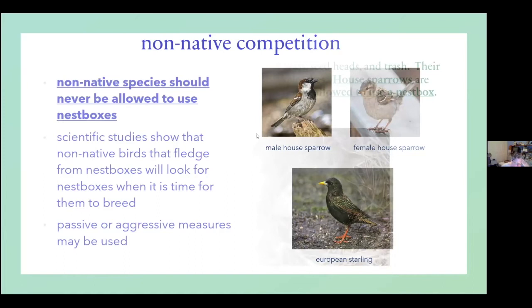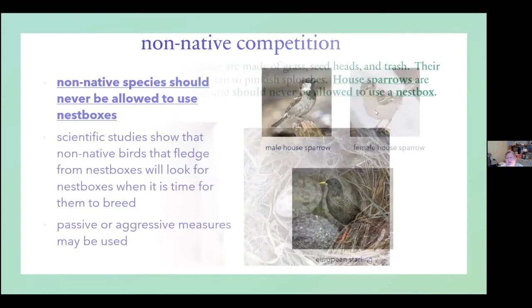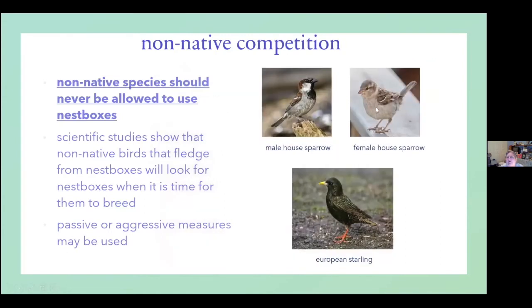House sparrows are public enemy number one when it comes to bluebirding. Let me go back for a second because I want you to get a really good look at this female house sparrow up here at the top. If you take a look at her beak, you'll see that she doesn't have the long, narrow beak of a bluebird. Bluebirds eat insects, house sparrows eat seed.